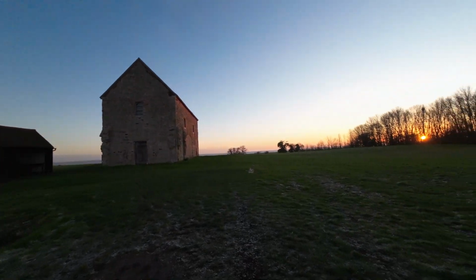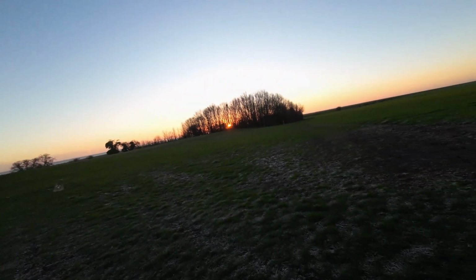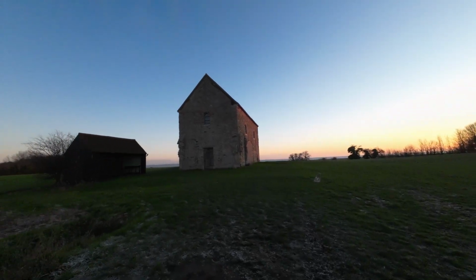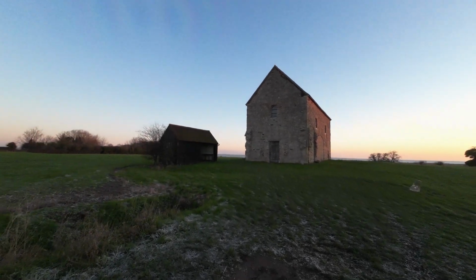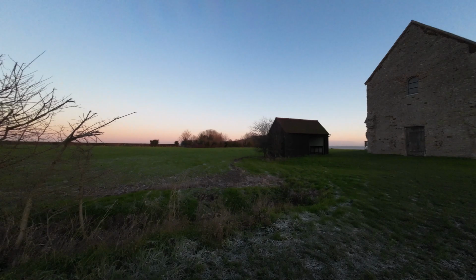And there we go, St Peter's Chapel. As you can see, the sun's just on its way up on the horizon there. What a beautiful little place. A good find, a good find. Maybe definitely a night explorer, as I said. Anyway, let's get ourselves back.